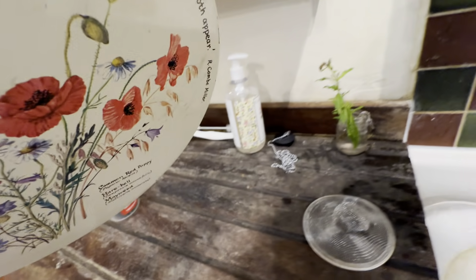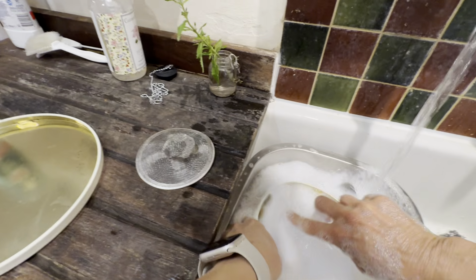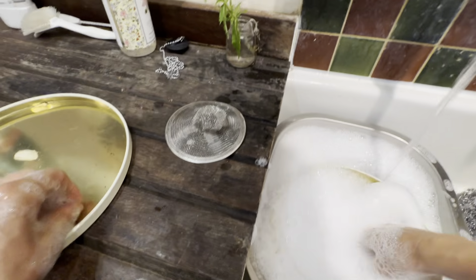So I've got this tin that my husband was using when he made some homemade meringues for himself. So I just need to wash it out. It doesn't need a really detailed wash out, it just needs a gentle wash out. So I'm just going to leave that in there to soak actually, because it is a little bit sticky. I think I'll leave that to soak while I do a few other jobs.